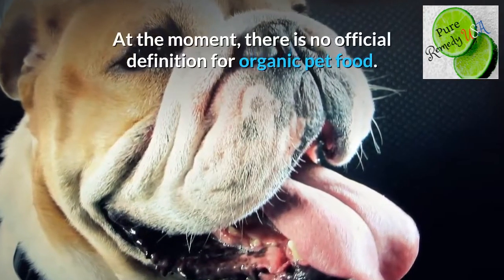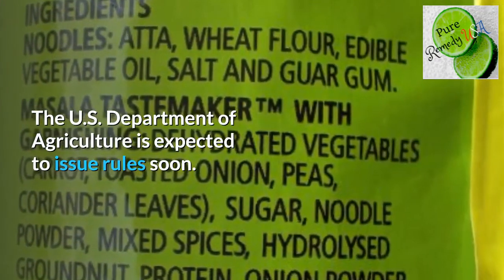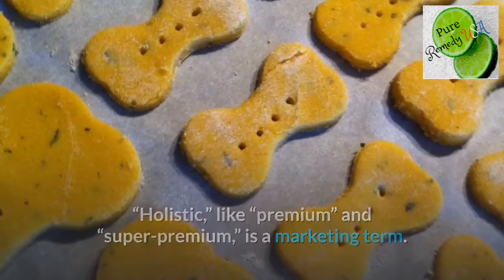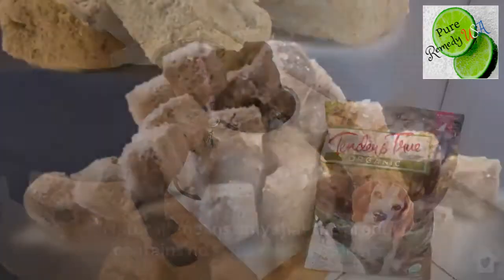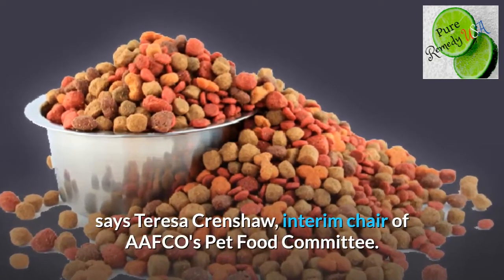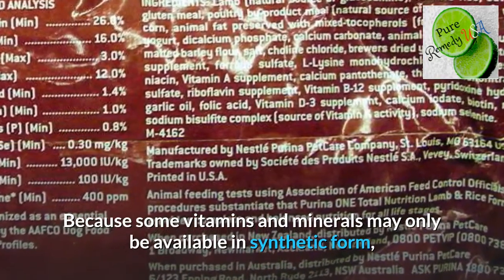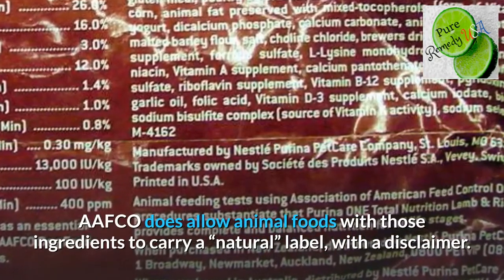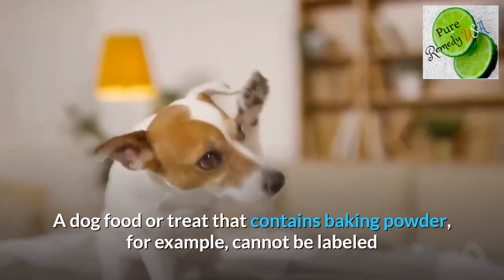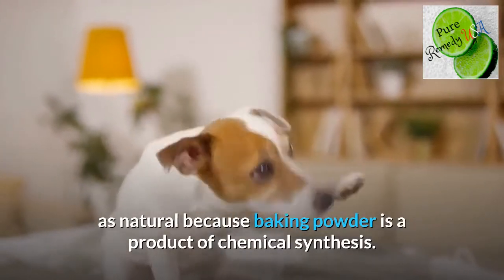5. What do labels like organic, holistic, or all-natural mean? At the moment, there is no official definition for organic pet food. The U.S. Department of Agriculture is expected to issue rules soon. Holistic, like premium and super premium, is a marketing term. There is no official definition of these terms. "Natural means only that the product contains no synthetic ingredients," says Teresa Crenshaw, interim chair of AAFCO's Pet Food Committee. Because some vitamins and minerals may only be available in synthetic form, AAFCO does allow animal foods with those ingredients to carry a natural label, with a disclaimer. A dog food or treat that contains baking powder, for example, cannot be labeled as natural because baking powder is a product of chemical synthesis.